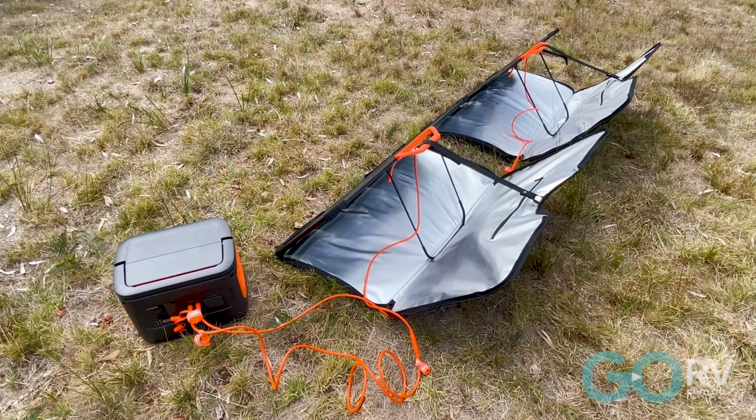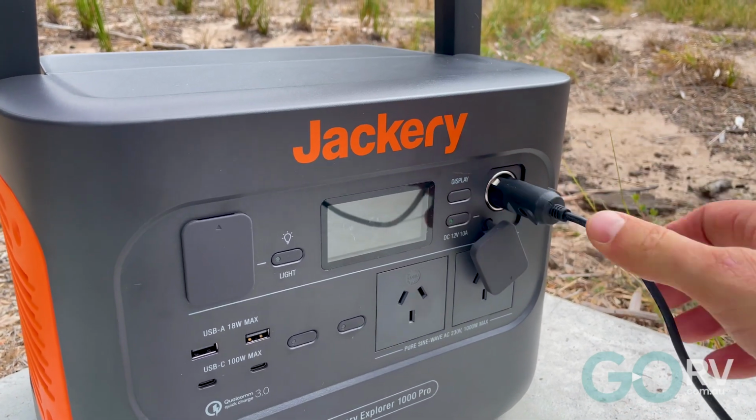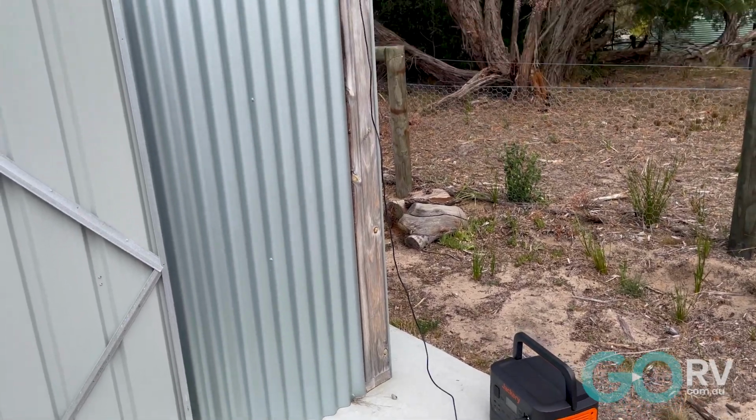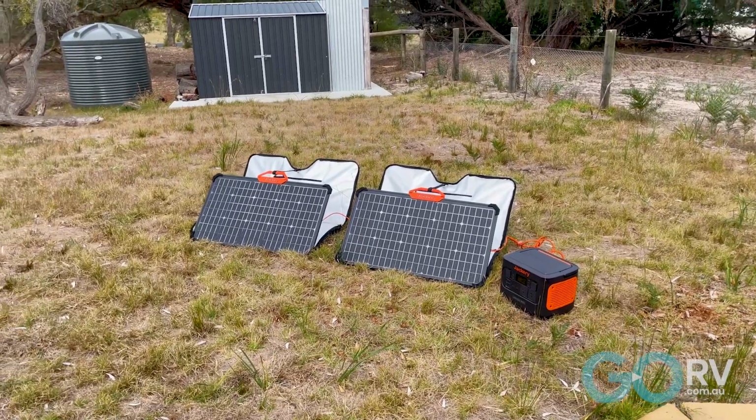And one other thing that I just realised that I'm quite pleased about actually is that I can use this Jackery lithium portable power station to power up my El Cheapo hot water service that I use when I'm having a shower up here. Normally I have to reverse my car up and plug the hot water service into the cigarette style 12 volt point on the car. No need to do that anymore because I've got the Jackery, and as I said, I'm quite pleased.